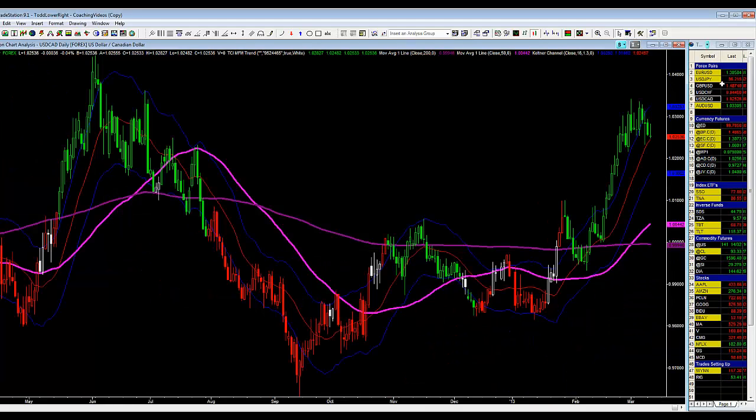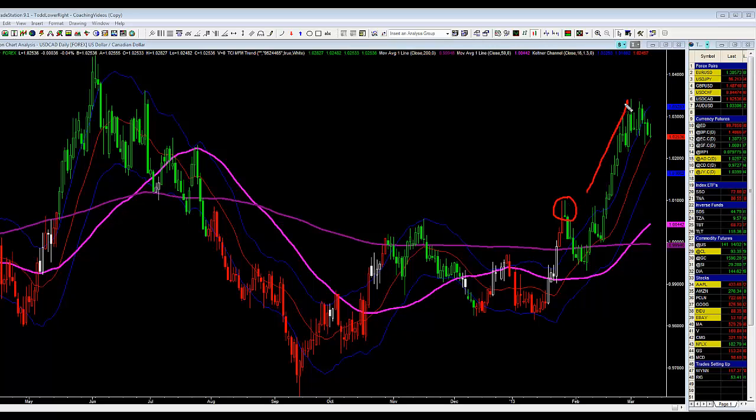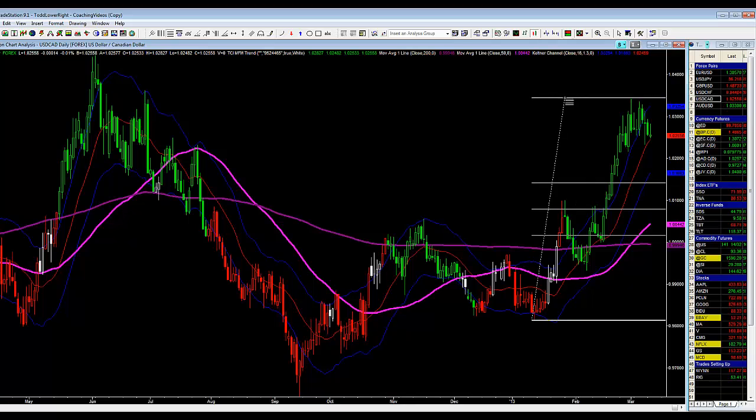Let's move to the next one. All right, next one we're looking at is the U.S. dollar Canadian dollar. As you can see here, it turned from red to green right in here. We've got a nice run up right in here. We've topped out here. The market can pull back into here. Look at how the 50 exponential crossed up through the 200, so you've got that golden cross going on there. I want to measure the last swing up. I'm going to measure from this low on the fibs up to this high. That first level, the 38.2, would be right in here.